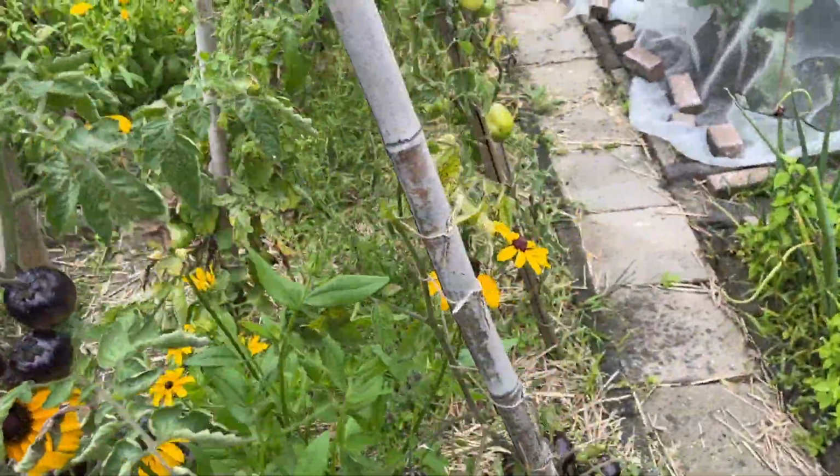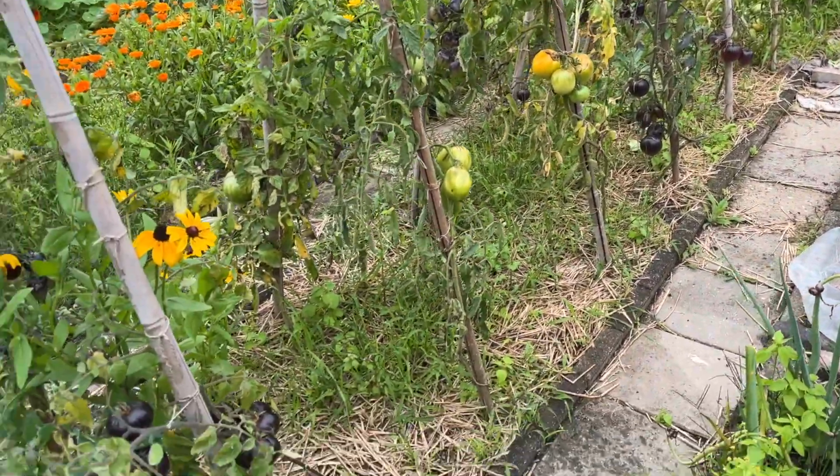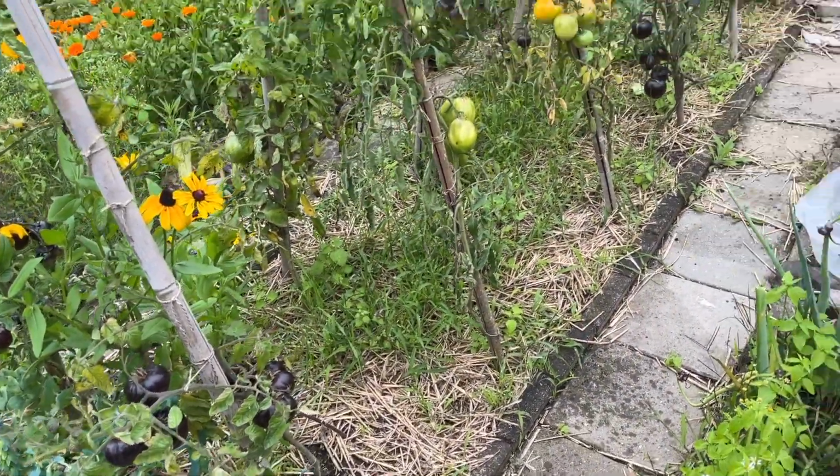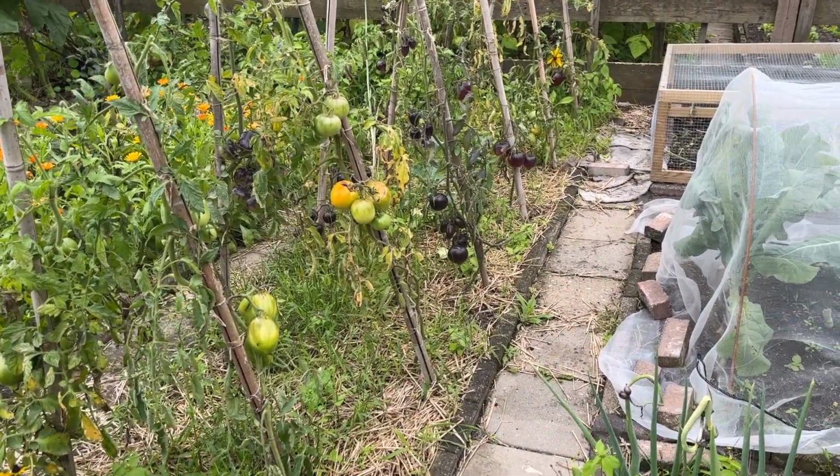As well. So that was my big tomato bed. All diseased, but it's okay. I've eaten some tomatoes this season already, and they've been really delicious.